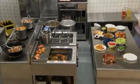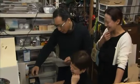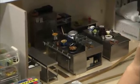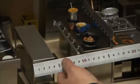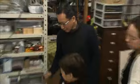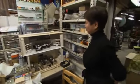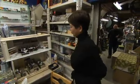But is 60 no good? 60 is a bit big. I think 55, or a little less, would be fine. 56, 57? Big. Tomoko insists that a wider table would fit more dishes and foods. I thought 60 would be good, so I made it 60 millimeters. He says it's too big, but I think it's good. I think it's good too. But he'll say he's right.